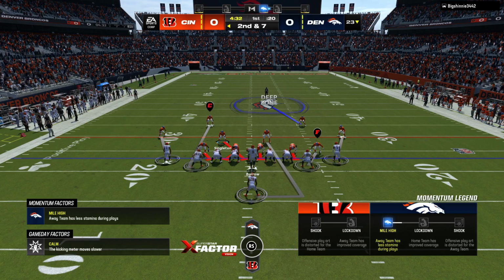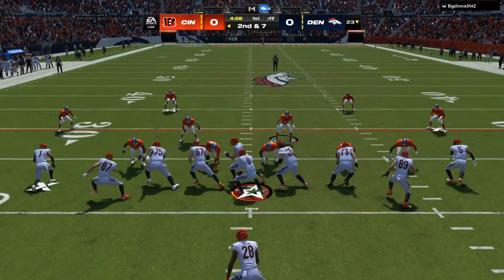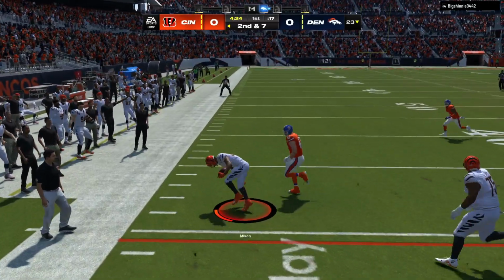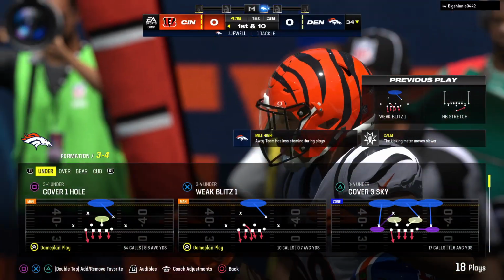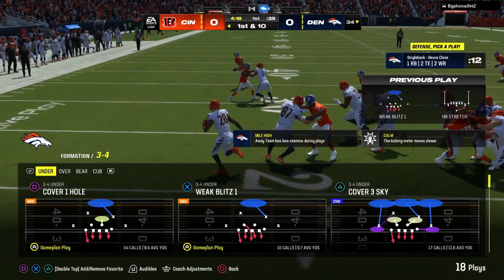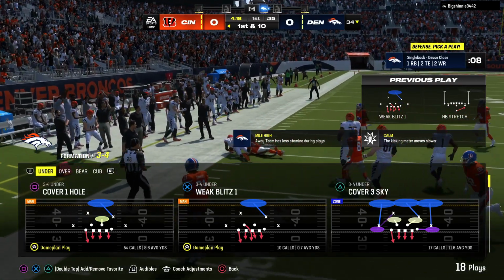Now 2nd and 7 from the 23. Again, it's Mixon. And he'll be corralled right around the 34. It's a Bengal first down, a pickup of 11. And that's a run that'll energize an offensive line. They'll take that one all day long. Fundamental breakdown by the defense. You've got to be able to make plays on the edge.